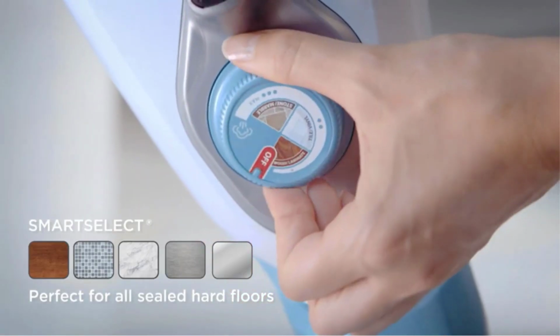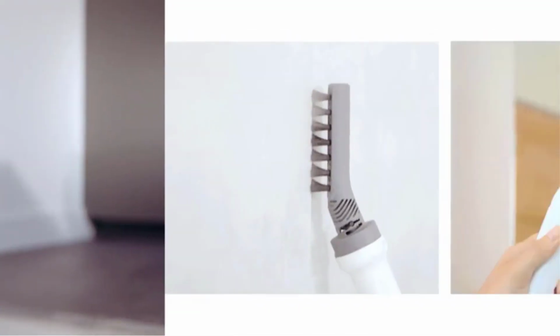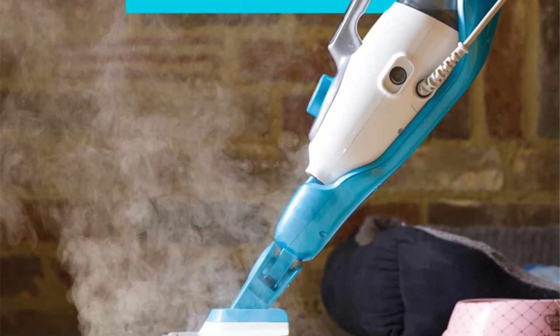The lighter soils and stains required only 2 passes, and the toughest stains required no more than 10 passes. And because the steam was dispersed over the entire pad and the unit is very maneuverable, cleaning in corners was easy and effective. As effective as the steam mop is, it's not without its shortcomings.